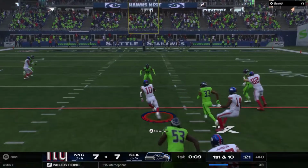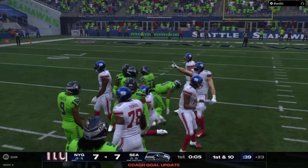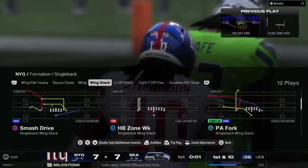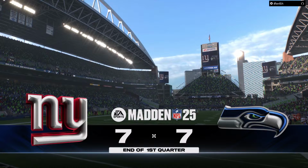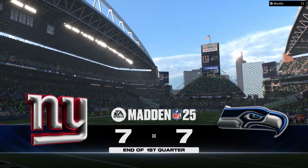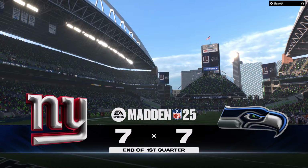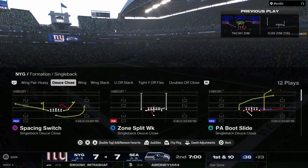Stevenson now on 1st and 10. And brought down, but not before they're inside the 25. 7-7, our score after 1. Giant football, and we're ready to begin the second quarter as they've got it with a 1st and 10.